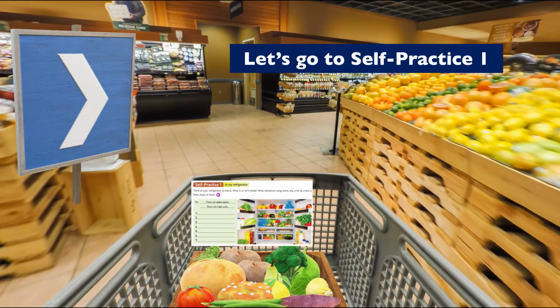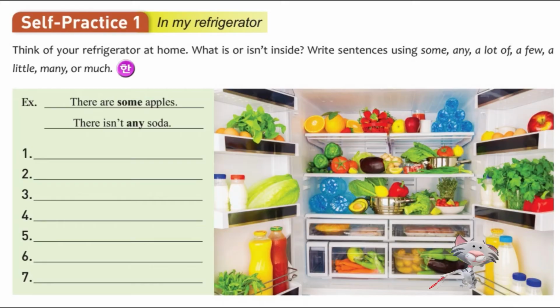Well, not my refrigerator, the refrigerator in the book. But it says, think of your refrigerator at home. What is or isn't inside? Write sentences using some, any, a lot, a few, a little, many, or much. So I'm going to give you example sentences based on the refrigerator in the picture. It's not my refrigerator. It's nobody's refrigerator, but it's the one in the picture.